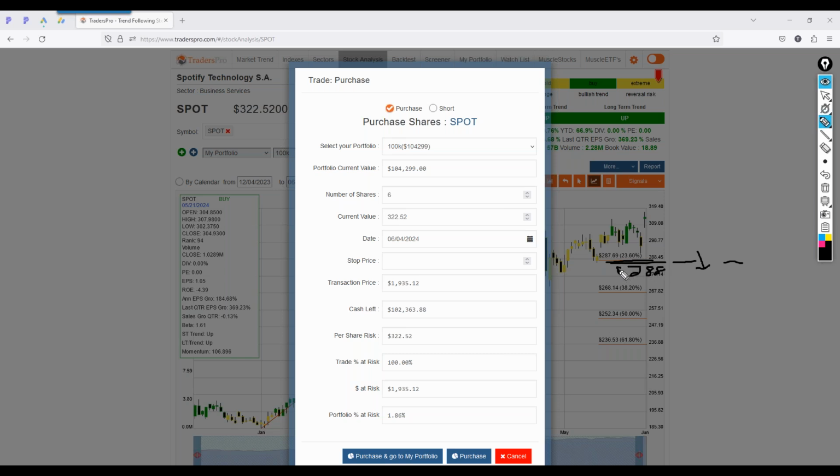If it gets to 288, I'm automatically going to sell. The brokerage platform will automatically sell for you, so you don't have to be watching it. You just simply set up the stop loss at a location that says if for some reason it drops, and it happens all the time, we want to make sure that we are not in a situation where we're saying, oh, it's going to bounce, oh, it's going to bounce, and it never does.